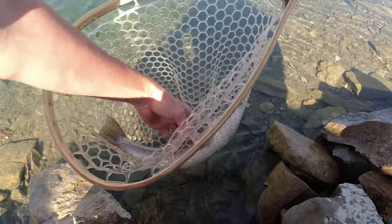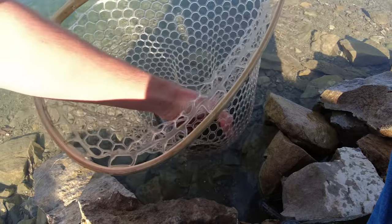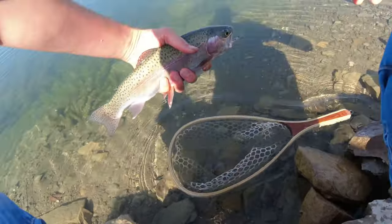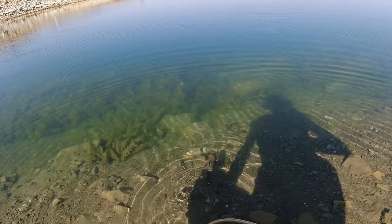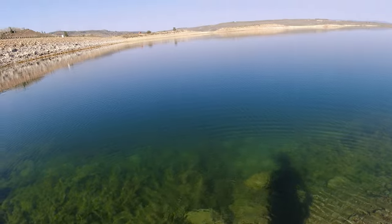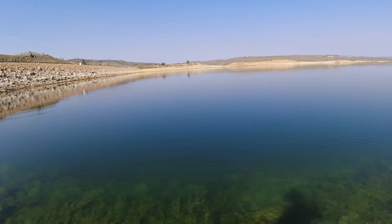All right, guys. Beautiful rainbow. Oh, let's see if he'll let me hold him. There he is. Beautiful. Let's let him go. See you, buddy. Oh, that was awesome. That was on a bobber and a worm.